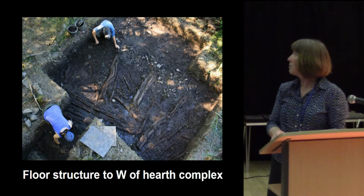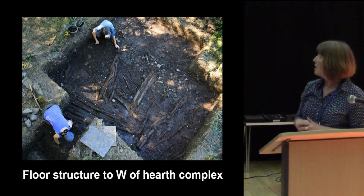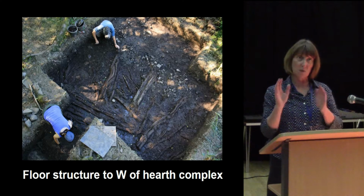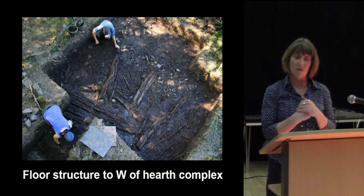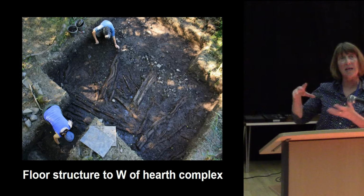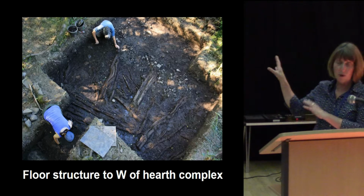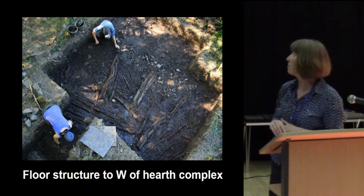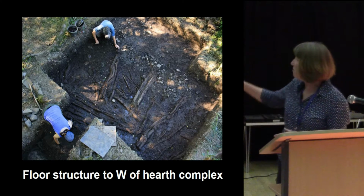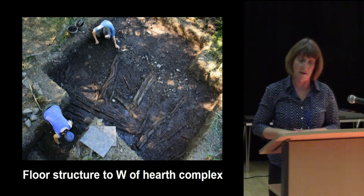And extending west from the central platform was a radial structure of alder timbers, which had been, again, laid directly down on the surface of the peat. And in between those, there are sort of tangential bundles of branches. This house is quite poorly preserved, as you'll see when we come to Structure 2. The hearth mound sits over in the left-hand corner there.